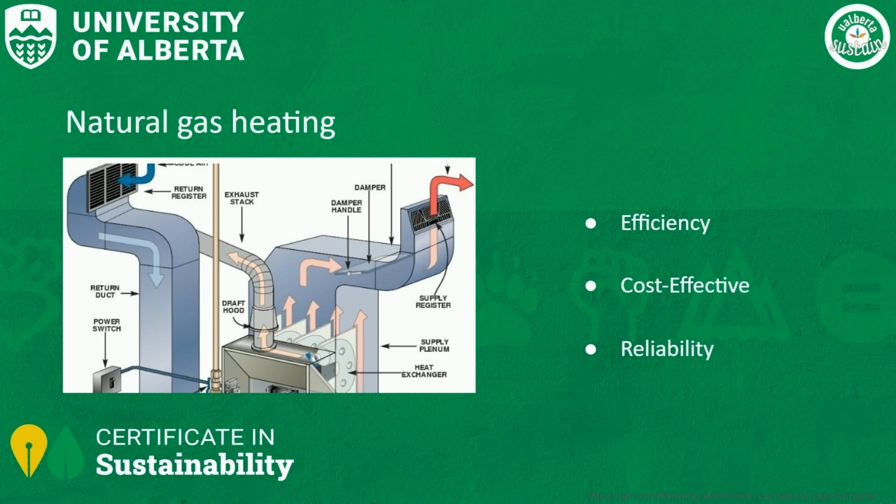Moreover, natural gas furnaces are known for their reliability. They provide consistent, powerful heating and are a dependable source of warmth during the coldest days. All these factors combined make natural gas heating systems a popular choice in many households. However, while they offer several benefits, it's important to note that they also come with environmental concerns.